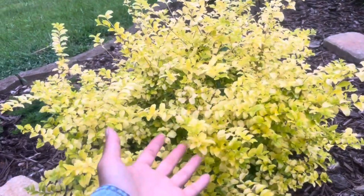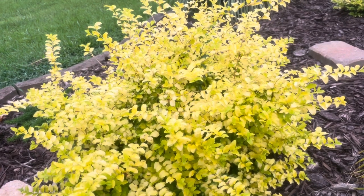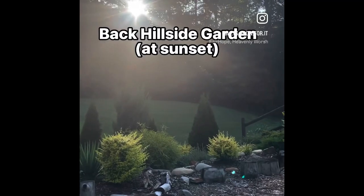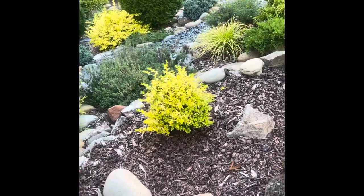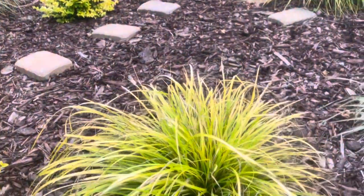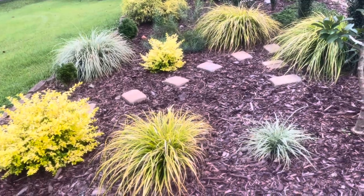I would say that if you want to use this plant, just make sure that you don't use too many of them because they could look very overwhelming with all the yellow. But if you like it and you want to have such an impact like I do, I have an area where I just have a lot of yellow plants, then I would say go for it because it does create a lot of nice drama. Like I have here, you have yellow there, yellow here, yellow here. So it does give it a nice feature. See that? So you can create different kinds of patterns for yourself.